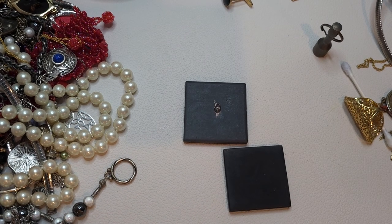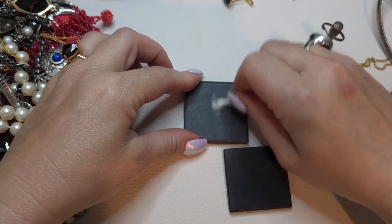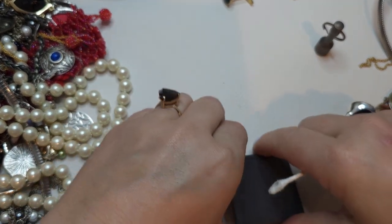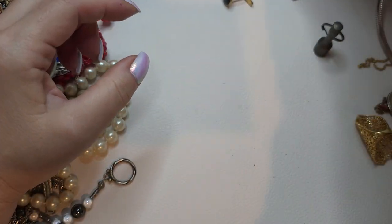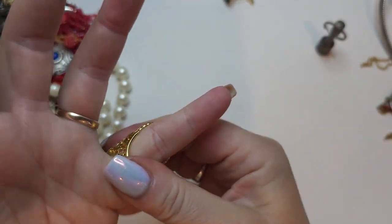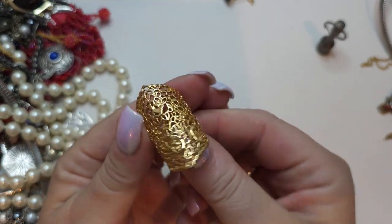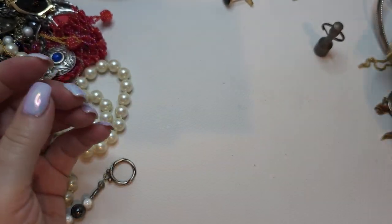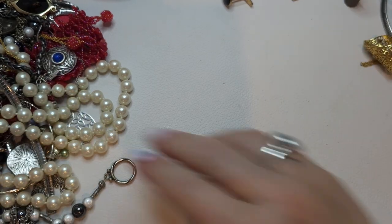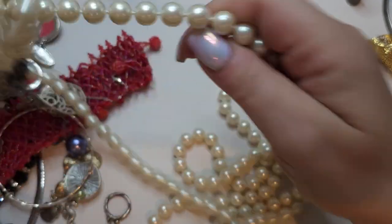Yep, just gold tone. Just a gold tone. Just a gold tone ring, 7, I think. Yeah, size 7. Pretty clean condition, very clean. Okay, let's finally take this out.